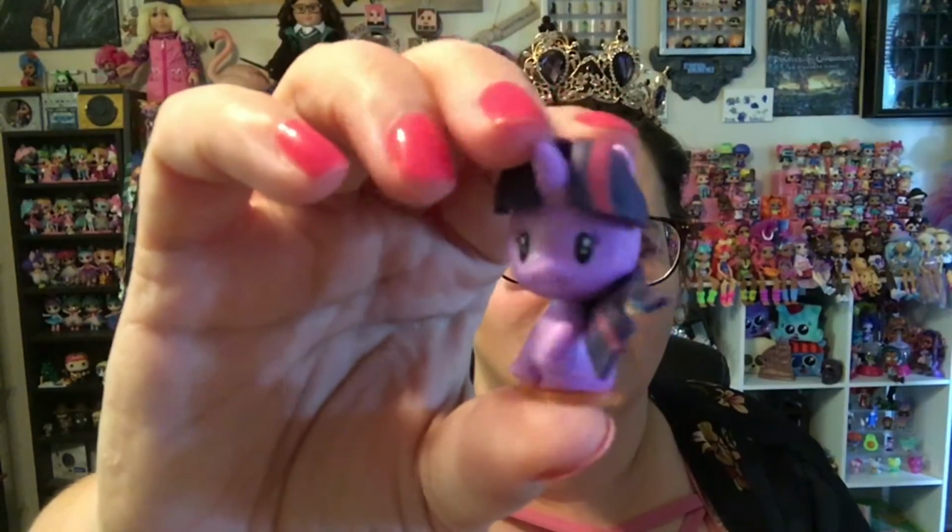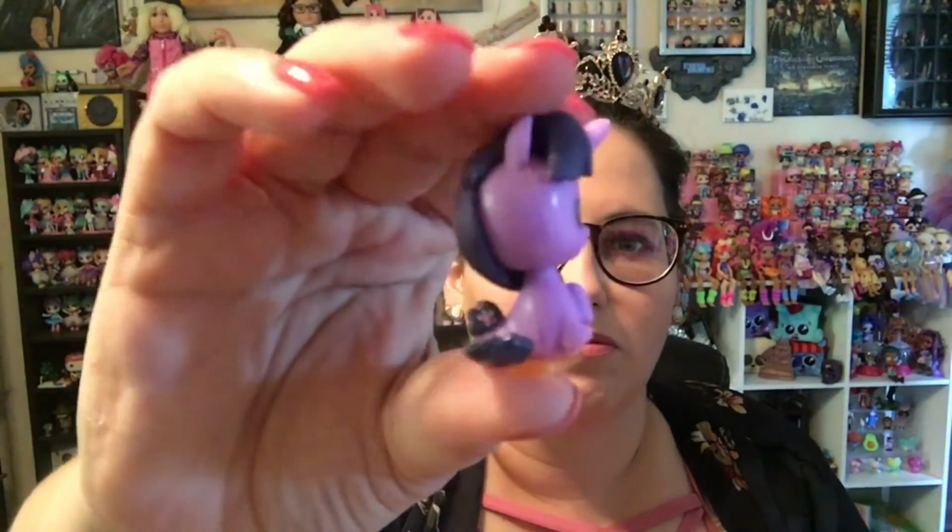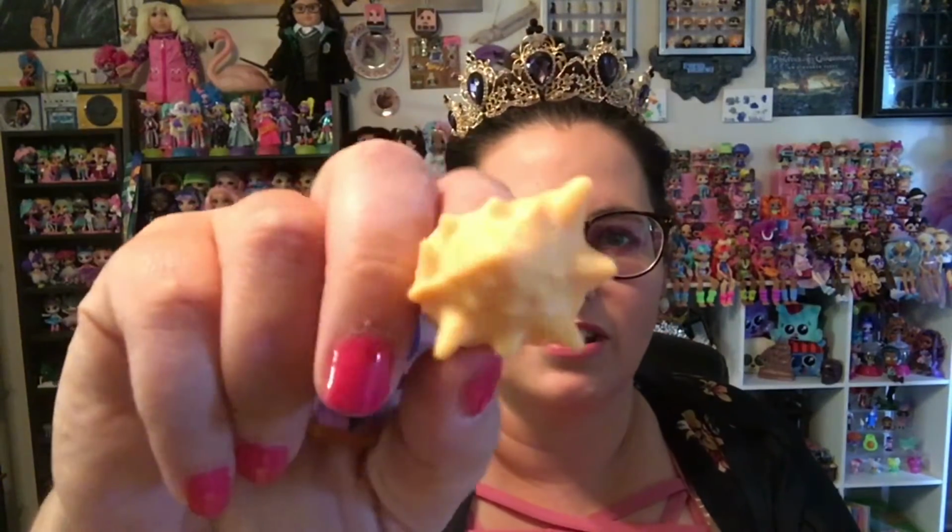All right, next one. Oh gosh, it's all over the place. Alright, we got Twilight Sparkle! Okay, so we have another mermaid. But she's cute. I like her. And then her little stand is a little conch shell. That is adorable. I love it.